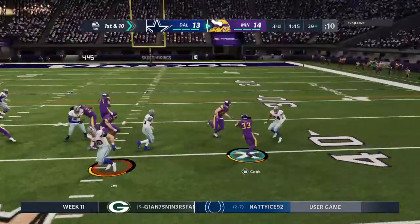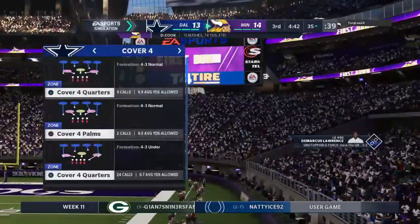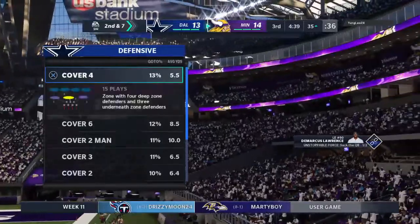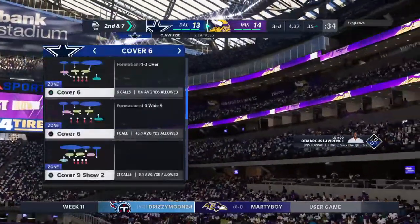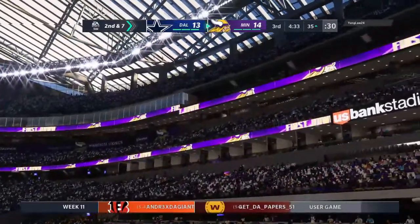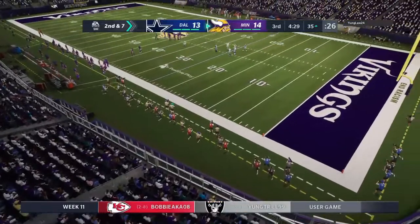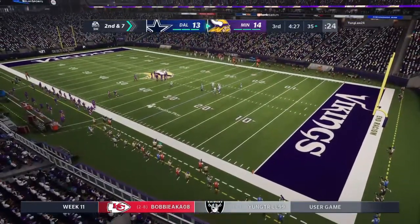Back to the ground, Cook. A gain of 3, 2nd down. I don't know if it's exactly a win-win, but if you're on offense, you'll take that kind of a run. It was kind of stacked up, found a little bit of yardage, and frankly, they're pretty close to staying on schedule on offense. The playbook is still open for the coordinator.